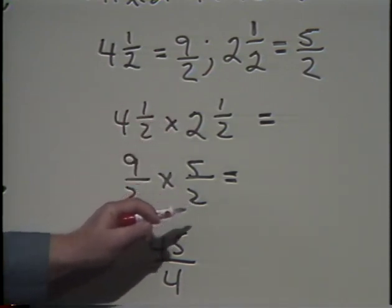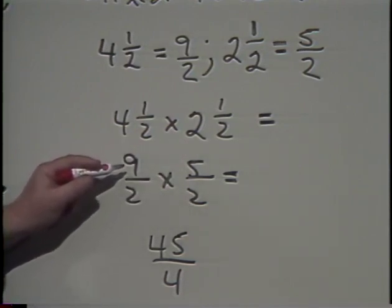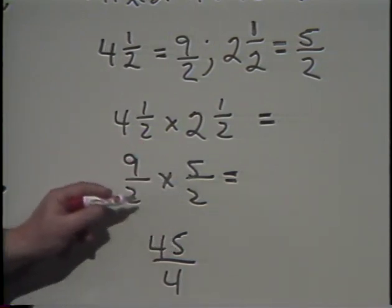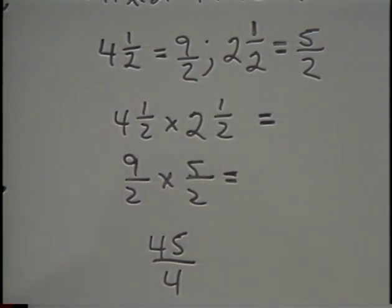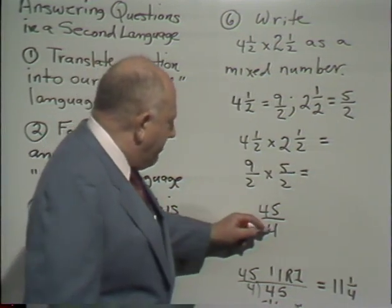my natural tongue. 9 halves times 5 halves, well, how do you multiply two common fractions? You multiply the numerators, 9 times 5 is 45. You multiply the denominators, 2 times 2 is 4. So the answer in my language, common fractions, is 45 fourths. That's 45 divided by 4.